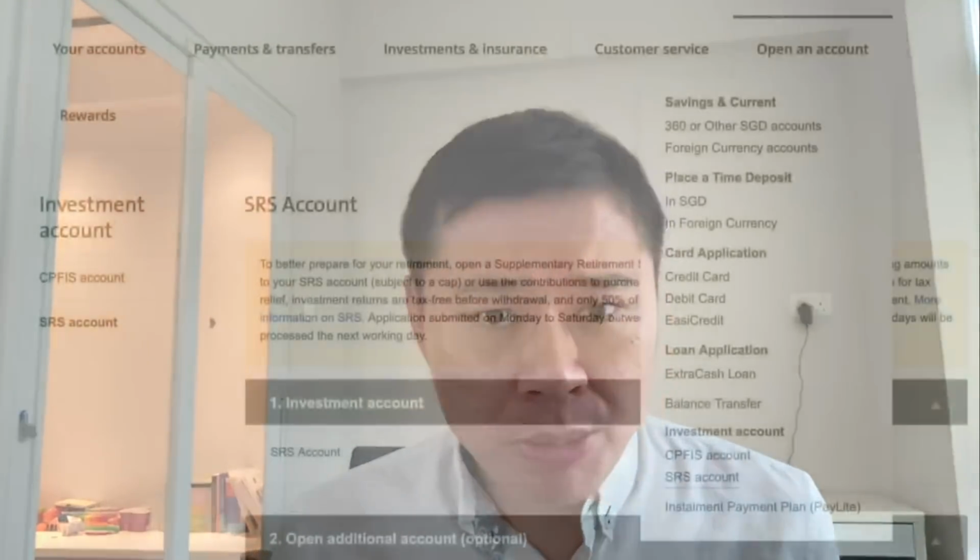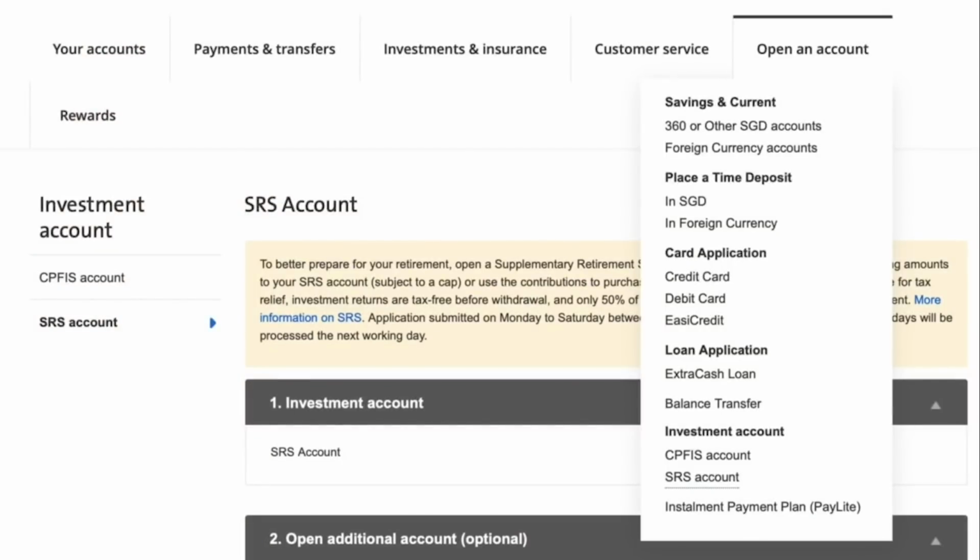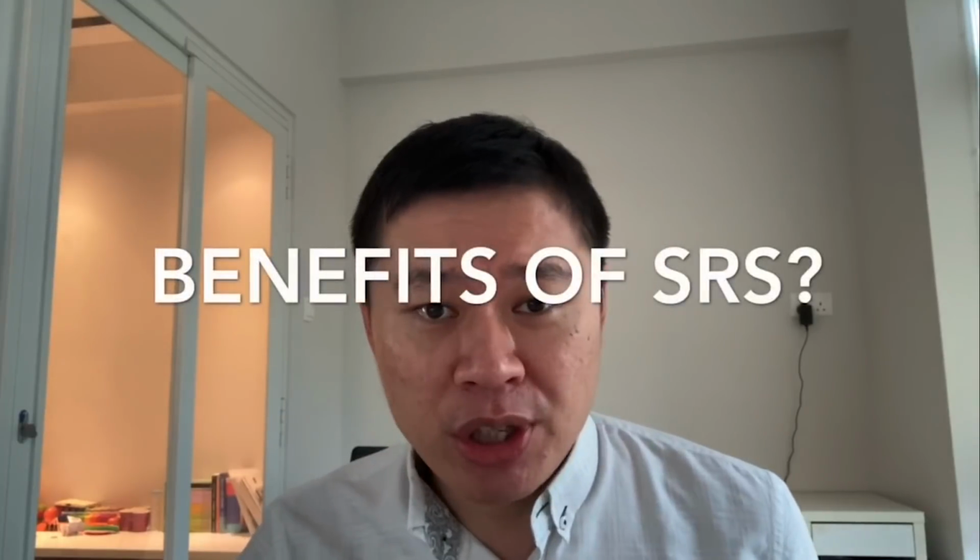Now, SRS can be very easily opened these days through iBanking portals. And I use OCBC. So a simple snapshot shows you how easy it is to open an SRS account with iBanking login. And I believe DBS and UOB have a similar structure also. So next question is, what are the benefits of contributing to SRS? There are a few key parts that you should understand.